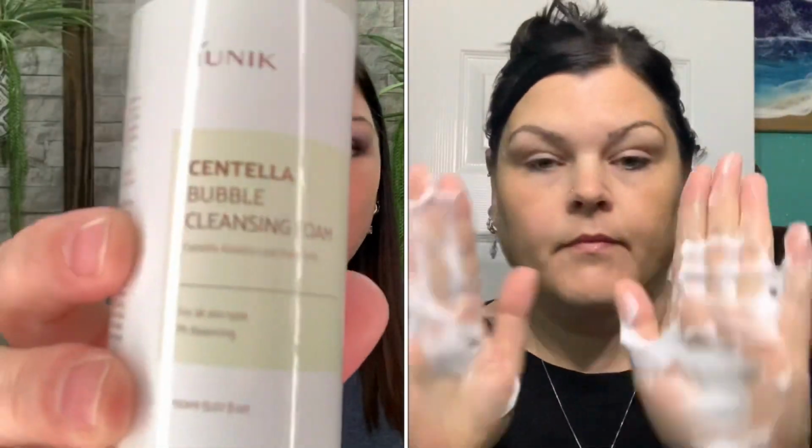So a bubble cleansing foam, that is really neat. I cannot wait to test this out and try it. But again, I use cleansers or some type of a cleaning solution on my face every single night. So I'm so glad to try this. And it is a Centella bubble cleansing foam. So let's see. With the plastic off, that's what it looks like, and it's just the pump.